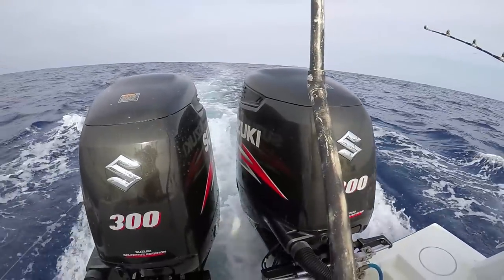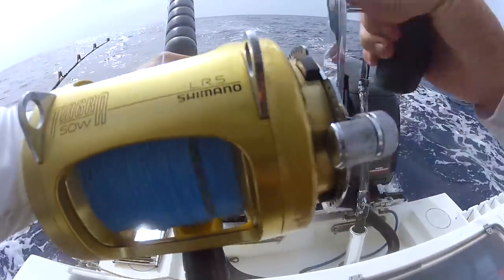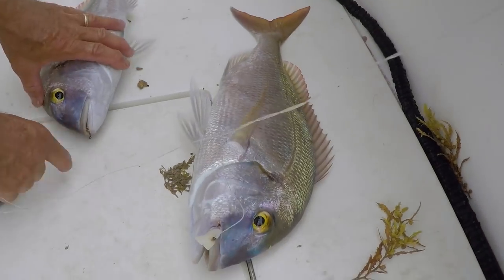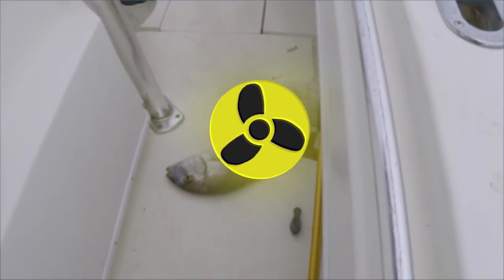Today we get to go offshore, and rather than trolling for wahoo, we get to troll more specifically for dolphin. Most of my dolphin experience has been fishing out of the Florida Keys, but today we're fishing out of Northeast Florida, which ironically is where we usually fish, just not for dolphin.